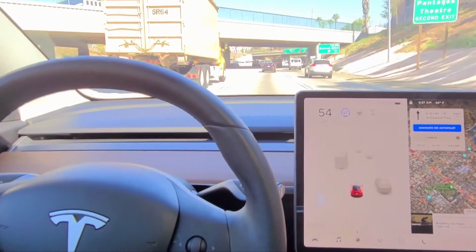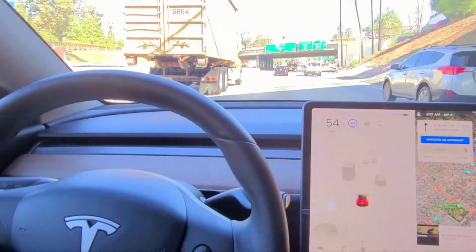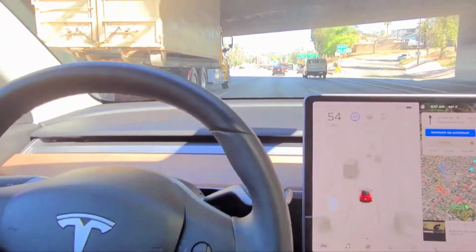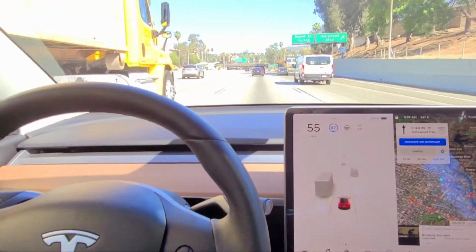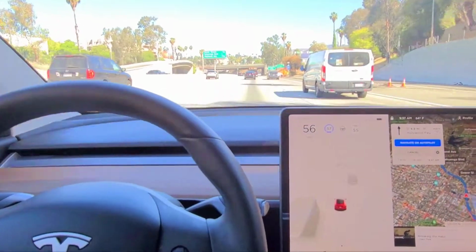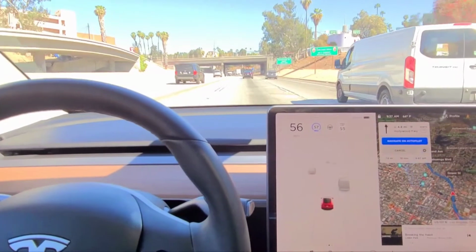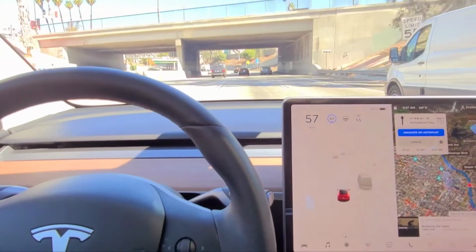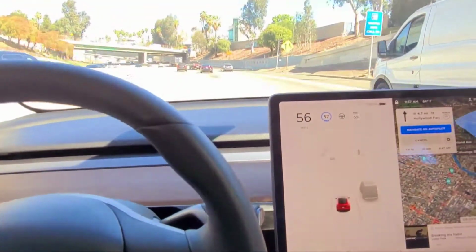So think of it like cruise control on steroids. The cruise control basically takes over and it accelerates based on whatever the municipality freeway limits are. So right now it's at 57. So it's just trying to do its best to drive safely. It just stays inside the lines. Now when you do full self-driving, that's when the car does lane changes, etc. So let's get right into that.